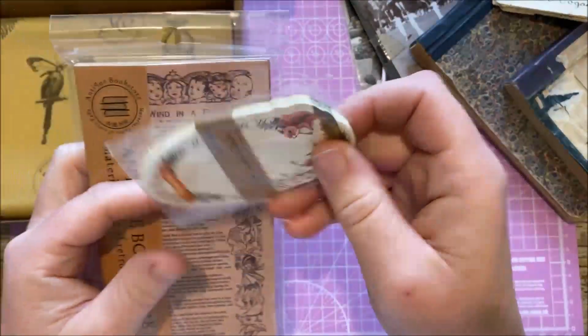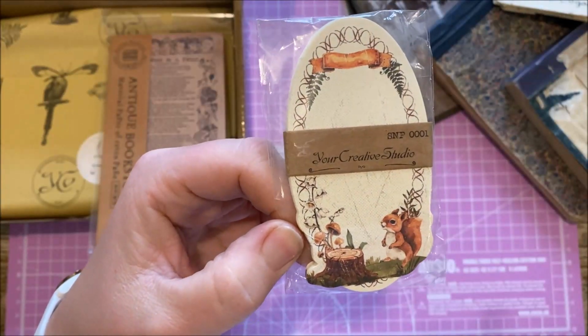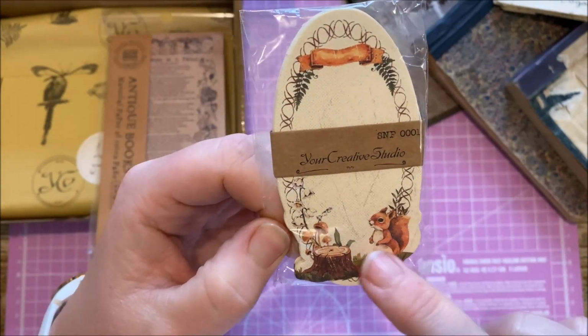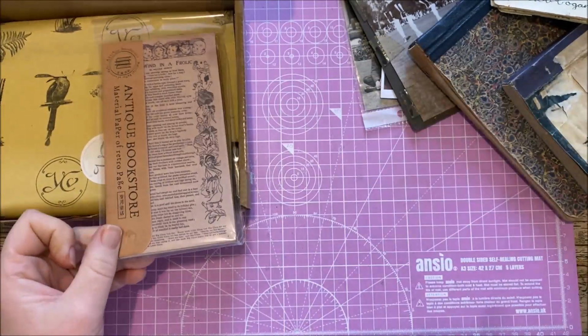Okay, so what else do we have in here? Gosh, this is very on theme, isn't it, with Bella finishing the second of her woodland journals yesterday. Look at those lovely cute little squirrels on there. I'll take some of those up to her now.